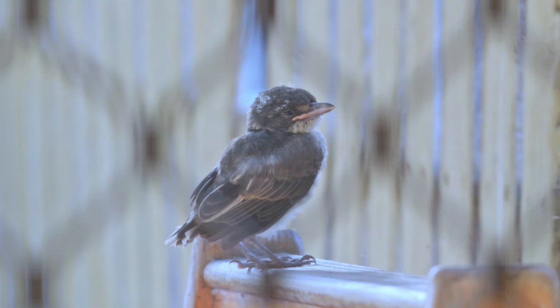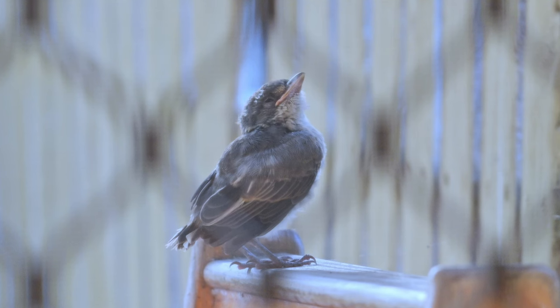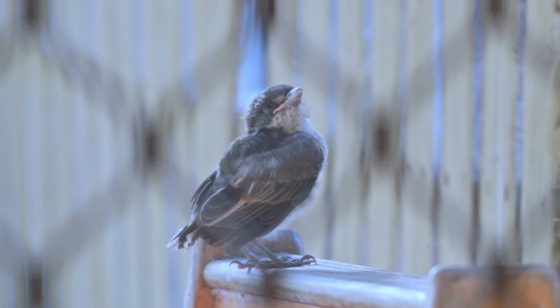Later in the afternoon, I heard the parents making a commotion in our carport and I opened the front door and there was the second chick just sitting beside our front door. And it was quite content as its parents were feeding it.